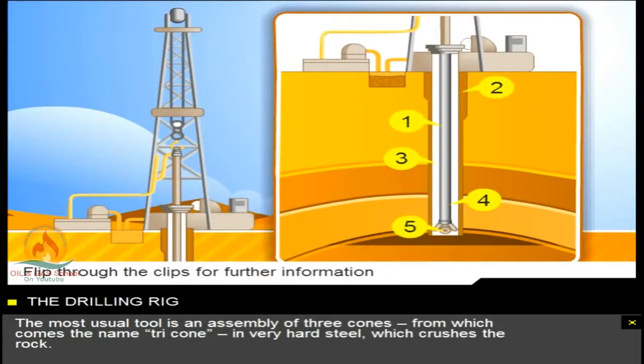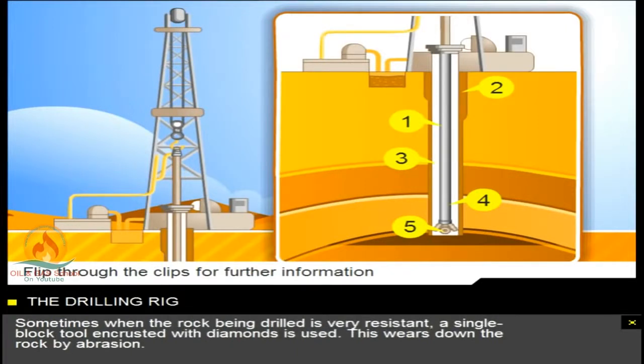The most usual tool is an assembly of 3 cones, from which comes the name tricone, in very hard steel, which crushes the rock. Sometimes, when the rock being drilled is very resistant, a single block tool encrusted with diamonds is used. This wears down the rock by abrasion.